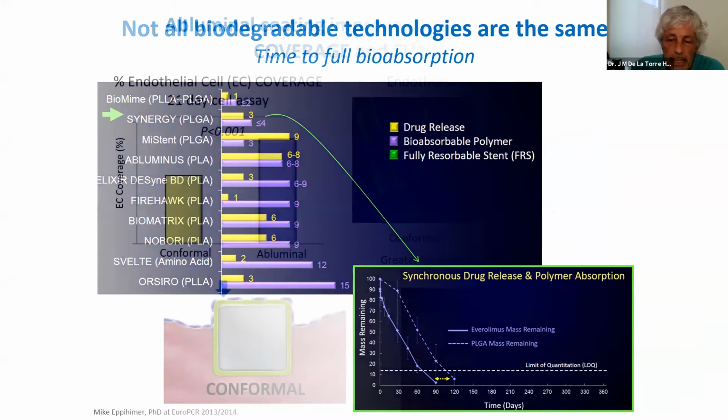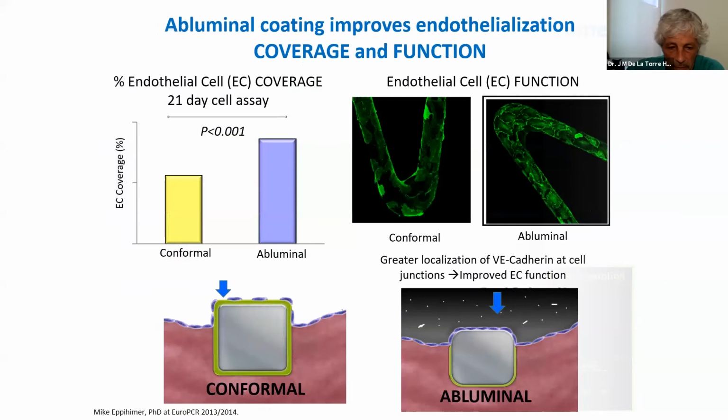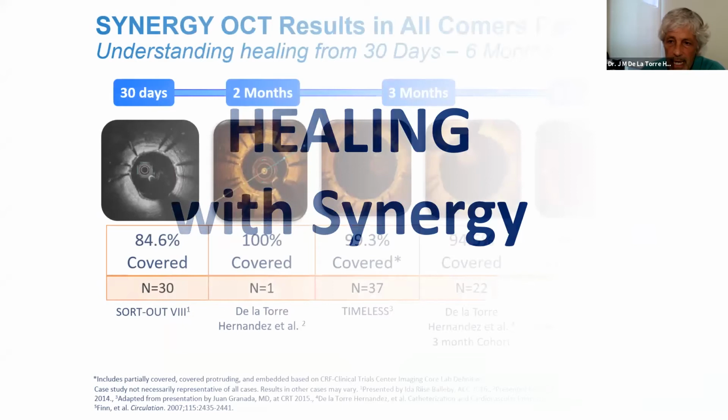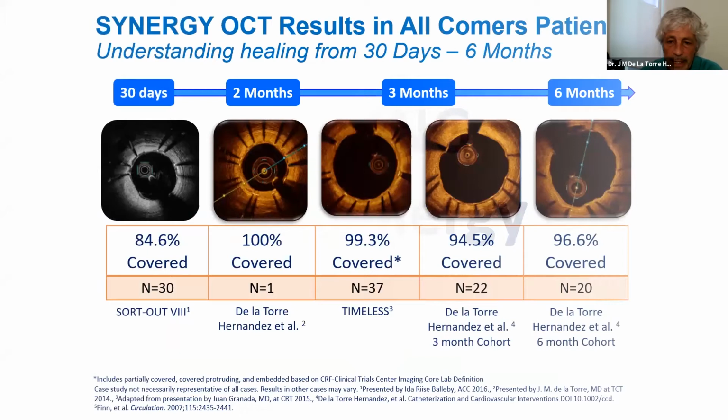And finally, the conformal versus abluminal disposition of the drug has been demonstrated in bench models and in animal models, that the abluminal disposition is going to make the endothelialization of the struts faster. And if we have good healing, we have the demonstration in humans, in practice. We have several studies showing that the Synergy stent is fully endothelialized and is covered by a layer of intima very soon, as soon as 1 month after PCI or 3 months.